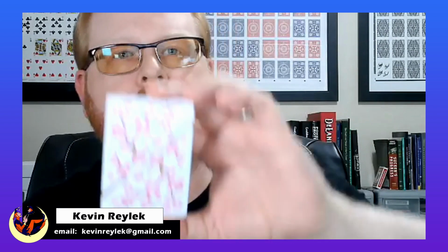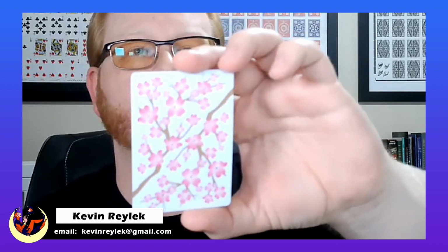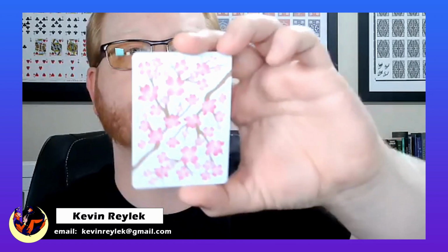The back design is dogwood branches. Dogwood is the state flower of North Carolina. So we have this pale sky blue background, so it's almost like you're laying on your back on the ground, looking up through the branches of a dogwood tree. And then we have gold foil on the card backs themselves. The little accents of pollen foil are so cool. This is such a beautiful deck.